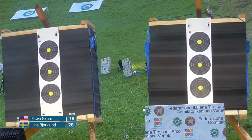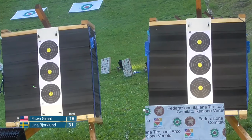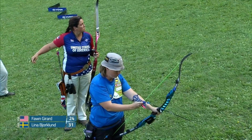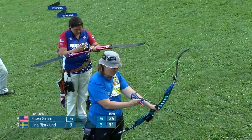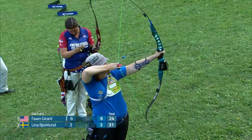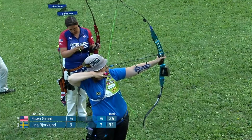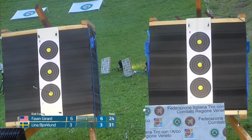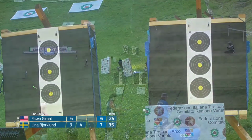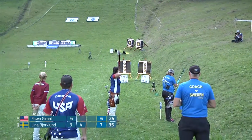So the Swedish archer shoots first with a 3. Fawn drills the 6. Outstanding shot by Fawn. That's a confidence booster right there. So that's a big swing in one arrow. Yeah, definitely. So let's see how Sweden responds. She shoots a low 3. No, just a 4, off the 5 line. Yep. On the top target.